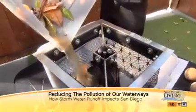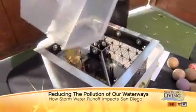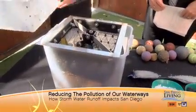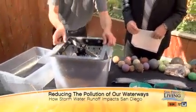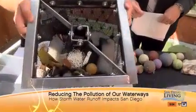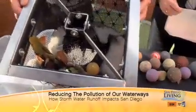Well, then somebody's got to clean those out. And that's where we come in. Right. It's taking care of these inserts, taking care of these different kinds of systems, and this is one of the most basic systems that you can find. And you can see how effective this is, it just being essentially kind of a cheese grater that you put on the inside of the storm drain.